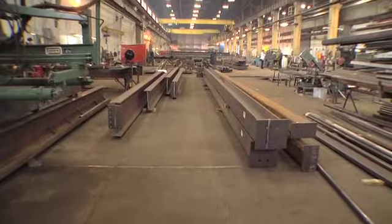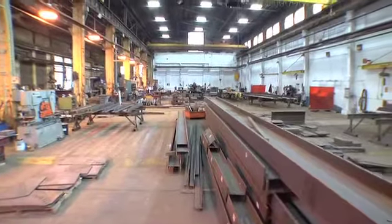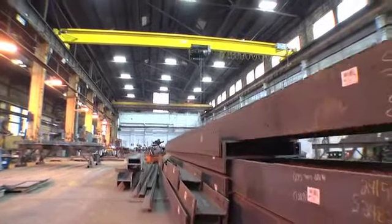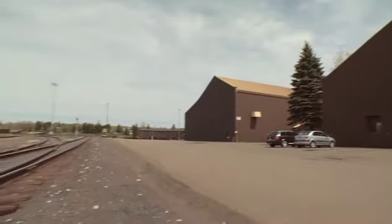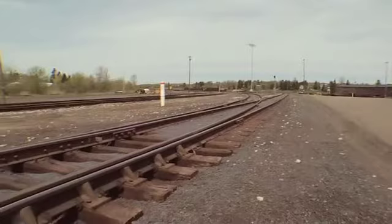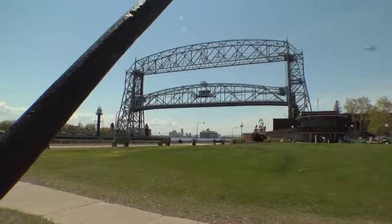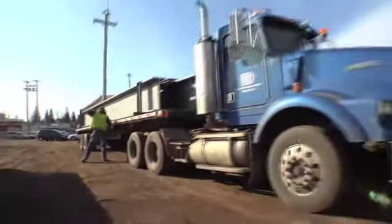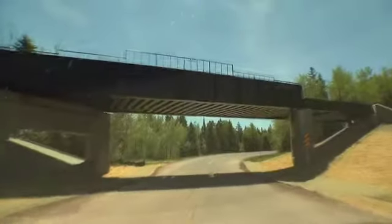Dynamic Structural Steel's 11-acre site and 100,000 square foot facility is capable of handling end-to-end fabrication of steel components. Located in northern Minnesota, Dynamic Structural Steel's plant is strategically situated adjacent to an international rail yard and minutes away from the loading docks of the world's largest inland seaport. Combined with a fleet of tractor trailers, steel bridge components can be shipped literally anywhere. Accurate, efficient, dependable. Dynamic Structural Steel.